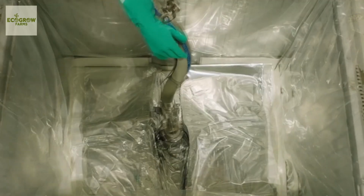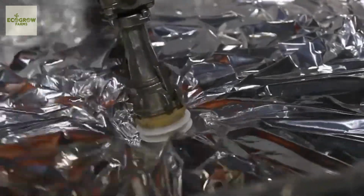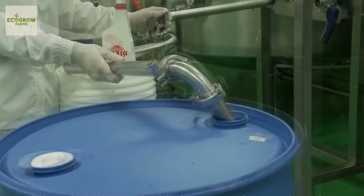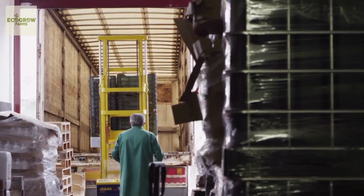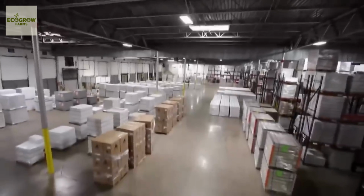Aloe vera gel is typically packaged in bulk for mass distribution. It's often stored in intermediate bulk containers, IBCs, that can hold anywhere from 275 to 330 gallons of product. These containers are designed to keep the gel sterile during transportation, ensuring it reaches its destination in perfect condition.